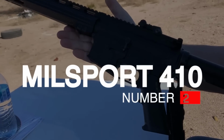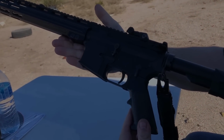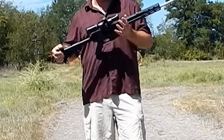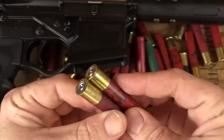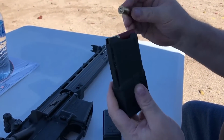Number 2. Milsport 410, $790. The American Tactical Milsport 410 is a highly versatile shotgun that is designed for use in a variety of settings. The shotgun is built with a patented 410 gauge modular upper receiver that is chambered for 2.5-inch 410 GA shells, making it a must-have multi-purpose shotgun.